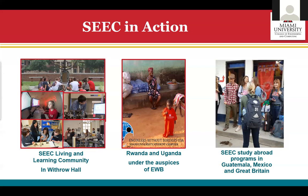And the final thing is in your sophomore year, you can apply to live in the SEEK Living Learning Community in Withrow Hall. The reason that's significant is Withrow Hall is the closest dorm to the College of Engineering and Computing. So if you're interested in SEEK, you get to live close to the classroom.